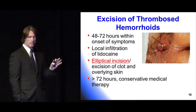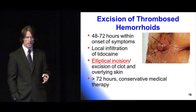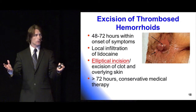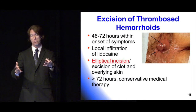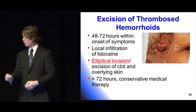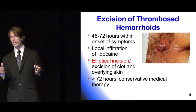So 48 to 72 hours within onset of symptoms, they want you to incise this and remove the clot if it's thrombosed. And this is important. They want local anesthetic infiltrated. Many of us may not do that because it's like 2 sticks. You can offer it to the patient if they don't want it, because you can just end this by opening it and sizing it. They may not want it. But for the test, you absolutely use some local anesthetic.